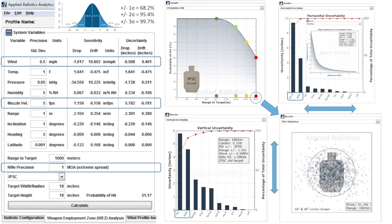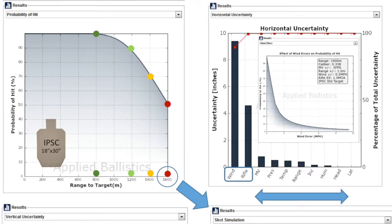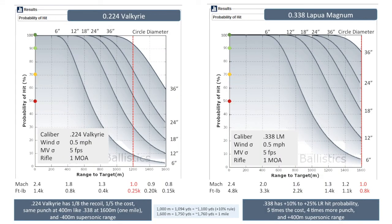If we model the same probability of hit, you see for the IPSC target, we are in the 90% hit range at 1,200 meters, which is really extraordinary. Again, this is under best case scenarios. If we compare the probability of hits between 224 Valkyrie and 338 Lapua Magnum, you see that Lapua Magnum offers better long-range hit probability by 10 to 25%. However, it costs 5 times more. In exchange, it offers 4 times more punch, and it has 400 meters additional supersonic range.